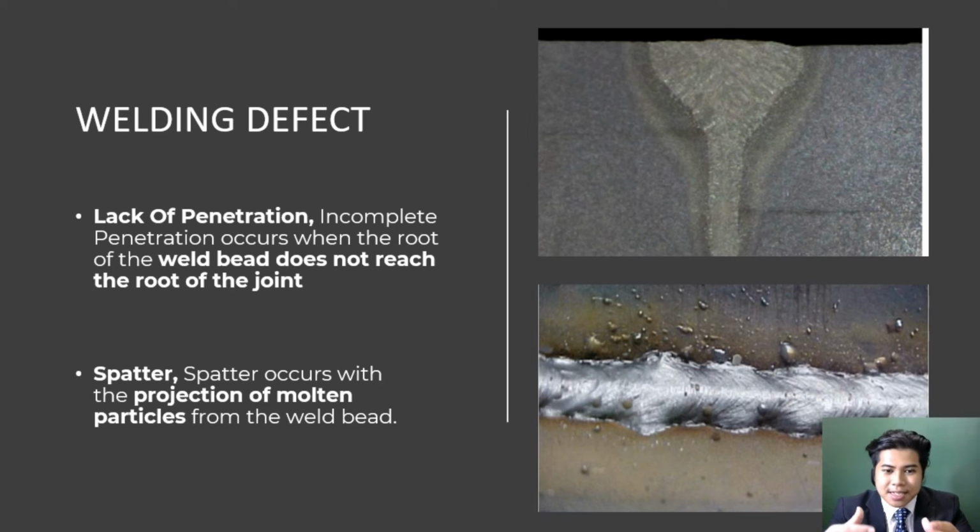Second is spatter. Spatter occurs when molten particles are projected from the weld bead. So we can see that some of the metal parts, after the weld, have spatter around them. So this is one of the welding defects, and it shows that the finishing is not clean.